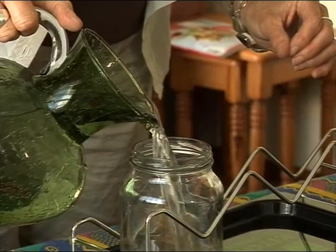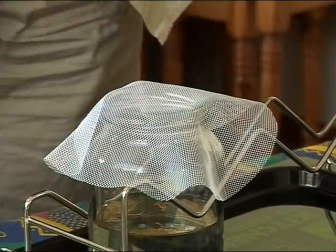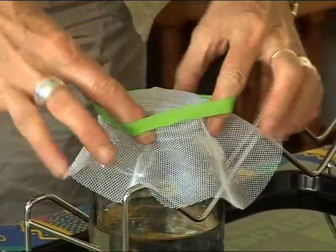With the sprouting kit, it includes everything that you would need to get started immediately to grow a crop. From the time you receive it till the time you actually have something to eat could be as little as 4 or 5 days.